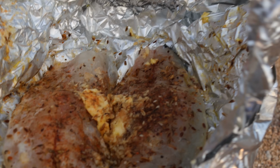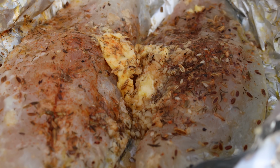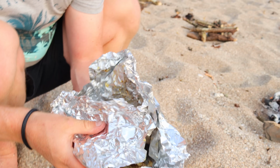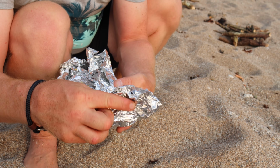Freshly caught bass fillets. Beauty. What have you put on here? I can smell garlic, butter, herbs. Yeah, garlic, butter, a bit of olive oil, some za'atar, I think it's called. It's like a Middle Eastern spice mix. And also a bit of fennel and paprika. So, looks amazing. Right, so we're going to close all that up.